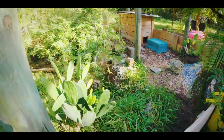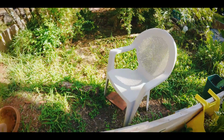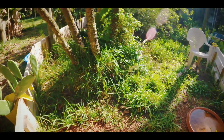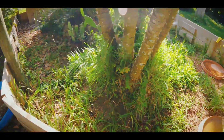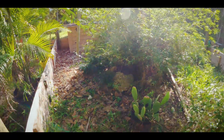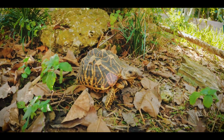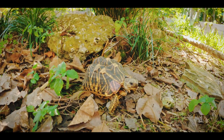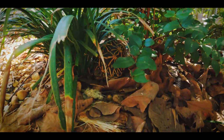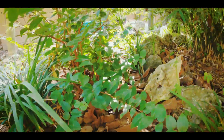This is a planted pen for Sri Lankan stars. You can see, got a little place to sit and hang out and enjoy them. Water dishes, but just so much cover. The tortoises can just naturally disappear in here. See one right over here. There we go, there's a star tortoise right there, just walking around. Here's one over here. How cool is that? Totally natural setup.